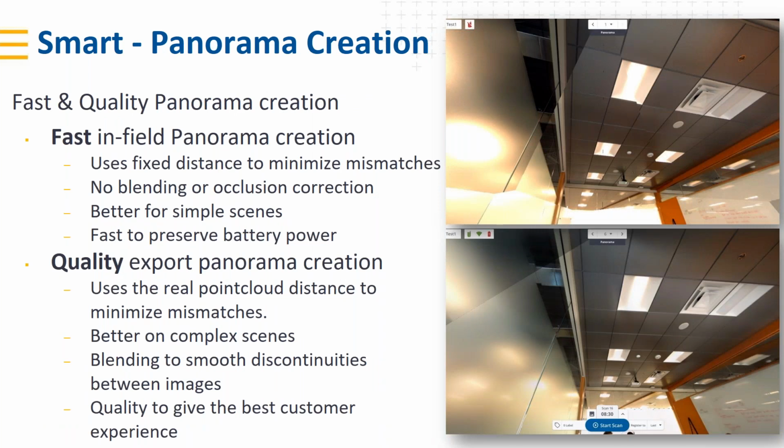Now the cameras in the device can be used to create panoramic images. And those panoramic images are used for a couple things. In the field, you can do a fast panorama just to give you the ability to look around the site and see what was collected or see the objects that were collected.